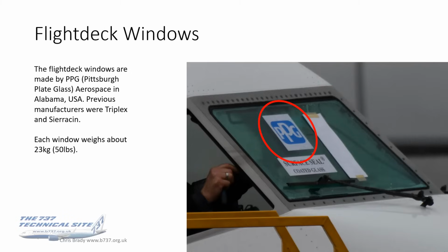So let's move on to the construction of the windows. They're made by PPG, which is Pittsburgh Plate Glass Aerospace out in Alabama. Previous manufacturers have been Triplex and Sierracin. Each window weighs around about 23 kilos. Well, each window is obviously a slightly different weight because it's a different shape. The windows 1 left and right are each 23 kilos. That's 50 pounds. So there's some considerable weight in those.